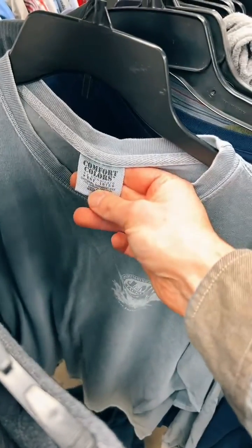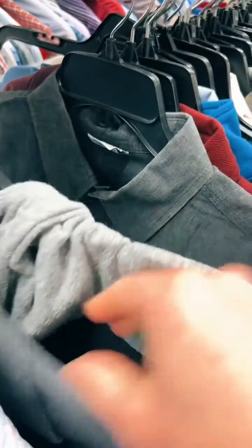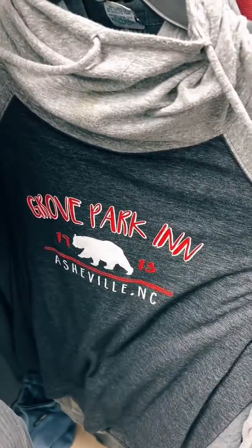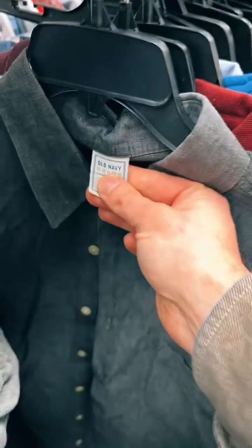I'm at a Goodwill in Asheville, North Carolina. So all the shirts we're looking at will be $4.49 unless otherwise marked, but most of them will be a flat fee of $4.49. Check it out. Here's a famous place in Asheville, North Carolina, the Grove Park Inn. Have you heard of that? It's a big tourist destination.